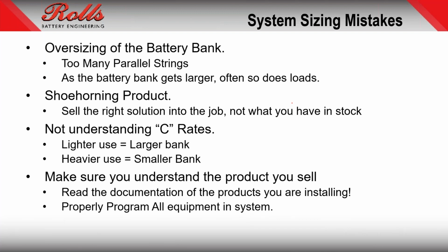Lastly, as the battery bank gets larger, often so do the loads, and so do the charging requirements. You put in a 2,000 amp hour battery bank, you need between a 200 and 400 amp charge source to get that lead acid battery bank to be fully charged in a reasonable amount of time. If you don't have it, say you're trying to charge that 2,000 amp hour battery bank with 100 amps of charging source, it's going to take 2 to 3 full solar days to get those batteries fully charged from just an 80% state of charge. That is going to kill the installation.